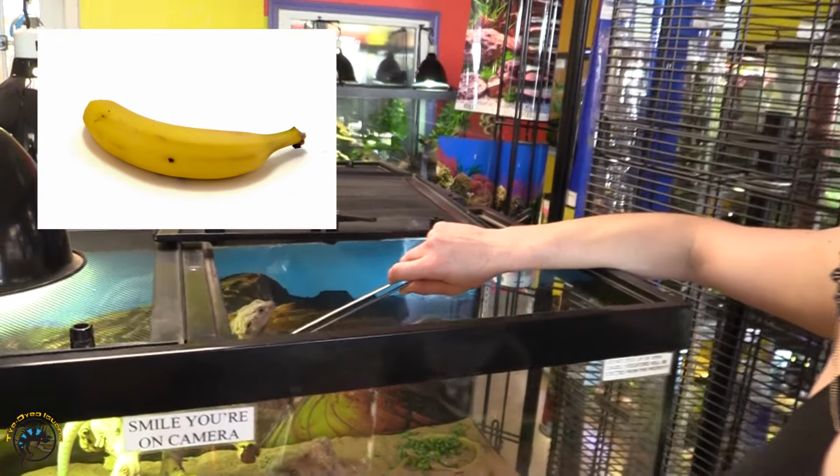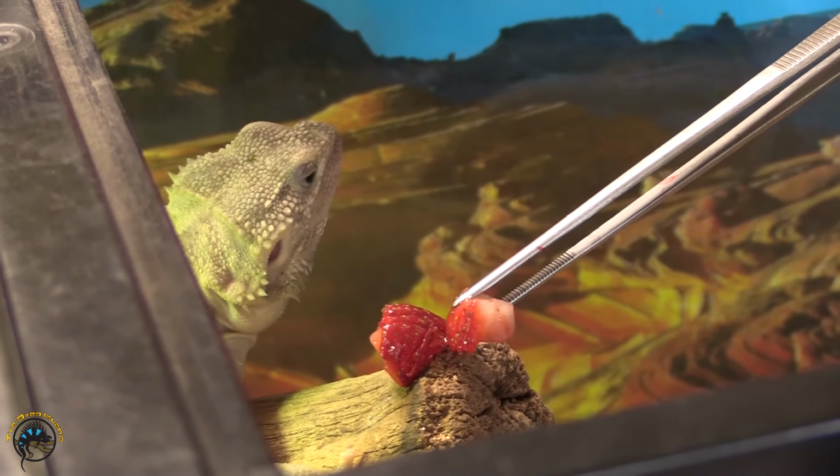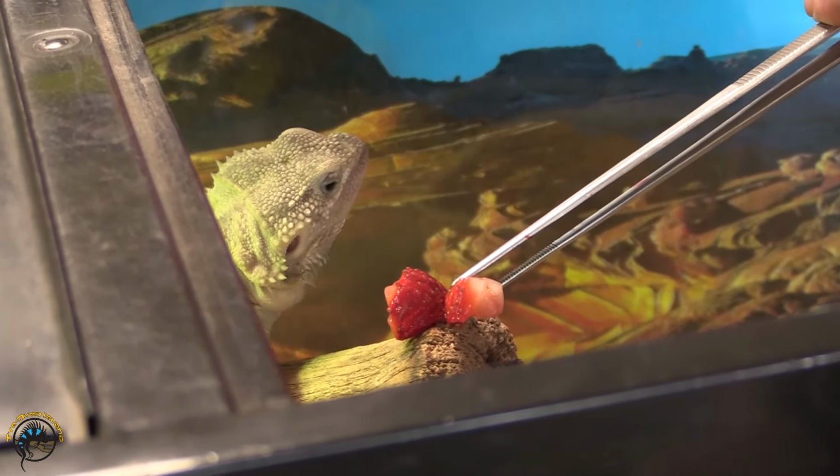Bananas are another good one. Apples, pears, all that good stuff. Those are all really good to feed off in very small portions, about once or twice a week.